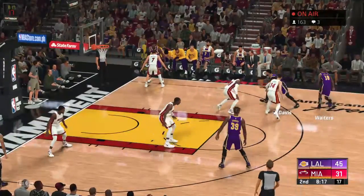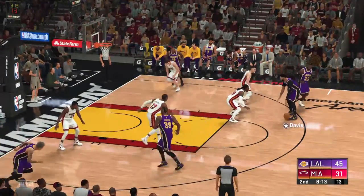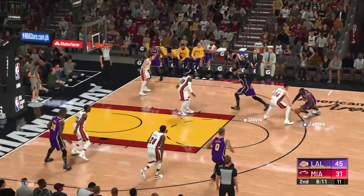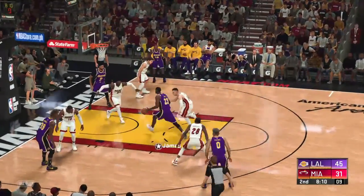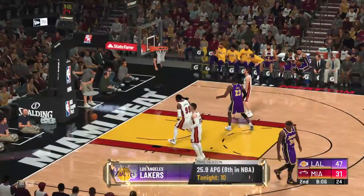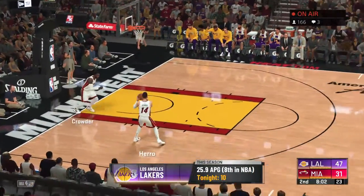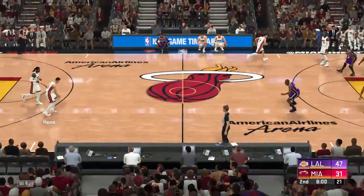Waiters dishes to Davis. He kicks to LeBron. And LeBron throws it down hard. Oh, come on. Hall of Fame athleticism and ability. James has no problem throwing it down in style.